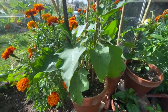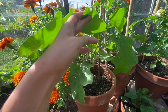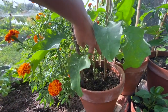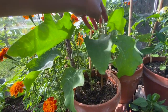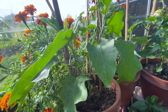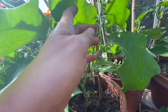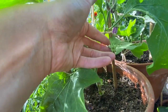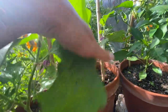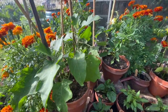I have some aubergines, which have struggled for a long time. And I finally re-watched Charles Dowding's video on how to train them. So basically he just trains two stems up, branches, and then he pinches out any new ones, because it branches just like tomatoes do. So if you pinch them out, they just concentrate on these two and they produce. And once I did it, all the flowers appeared. You can't tell if there's a fruit coming or not, but we'll see. So this one's doing less well, it's much smaller. But if I just get one aubergine this year, I'll be quite happy.